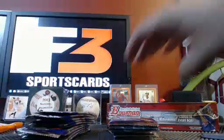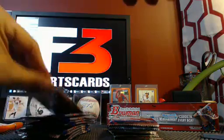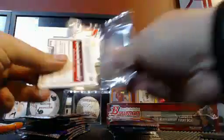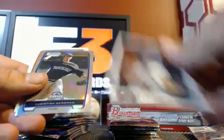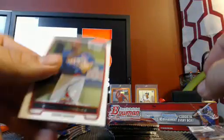Alright, here comes our 2012 Chrome. Good luck, guys. Get some nasty. It's not been too bad of a break so far. The Weaver was real nice. James Shields, Christian Bergman refractor, Tyler Kelly, and Starlin Rodriguez.